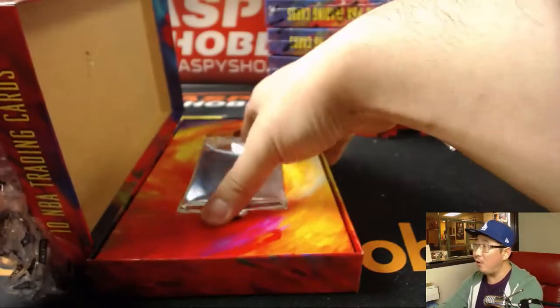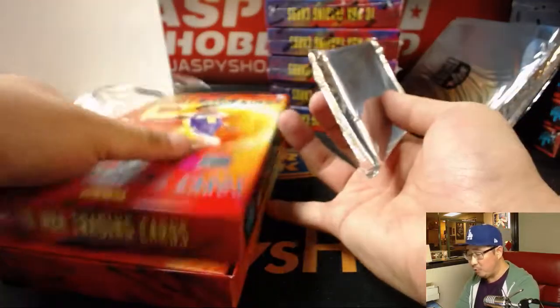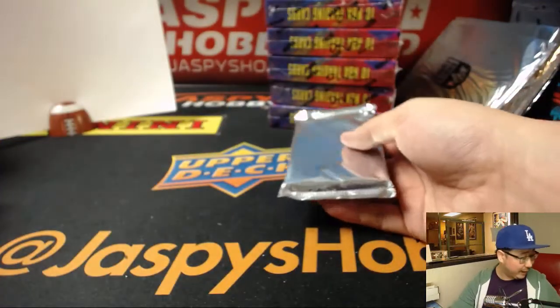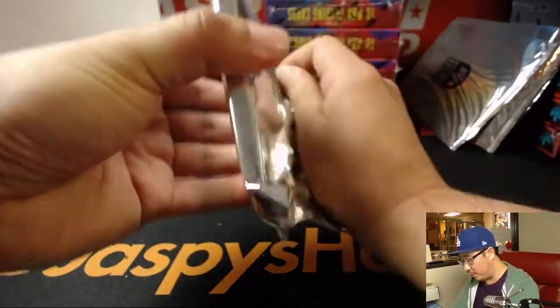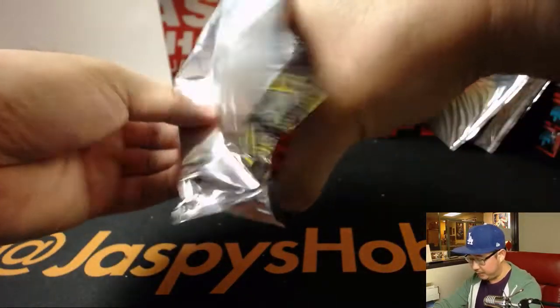Yeah, Donovan Mitchell has grown to be one of the bigger names in the hobby this season. What's great is all the rookies, most of them, if they're playing, seem to be playing pretty well. So that's been a good thing for the hobby, that's for sure.